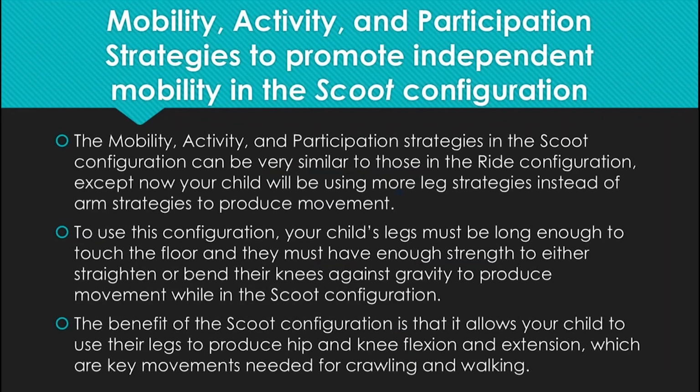To use this configuration, you're now using leg strategies instead of hand or arm strategies, as in the ride position. To use this, your child's legs must be long enough to touch the floor, and they must have enough strength to either straighten or bend their knees against gravity to produce movement while in the Scooot configuration. The benefit of this position is that it allows your child to use their legs to produce hip and knee flexion and extension, which are key movements needed for crawling and walking.